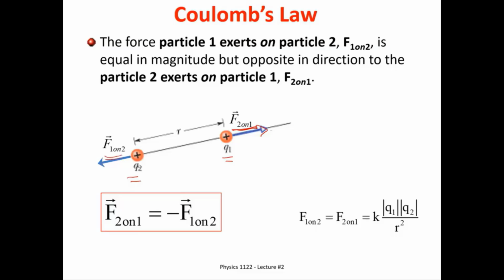But the magnitude of these two forces is the same, and that's indicated by the length of the two vectors being the same. So in equation form, we could write that F2 on 1 is equal to the negative of F1 on 2, where that negative sign accounts for the change in direction of one force relative to the other, as all third law pairs exhibit. But then in terms of their magnitudes, if we drop the vector notation, the magnitude of those forces is exactly the same.